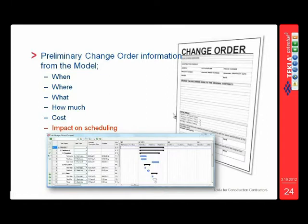So in terms of building together some kind of response to a preliminary change order, it's all there. You've got your when, you've got your where, what part of your building you're working in, you've got your what exactly, all of that's listed, how much, your estimate areas. The cost impact of that comes from your cost team.